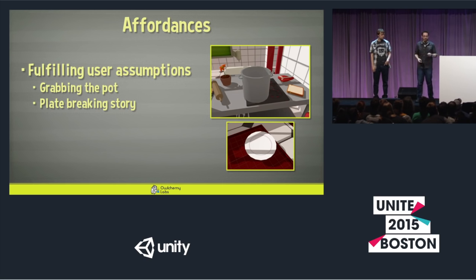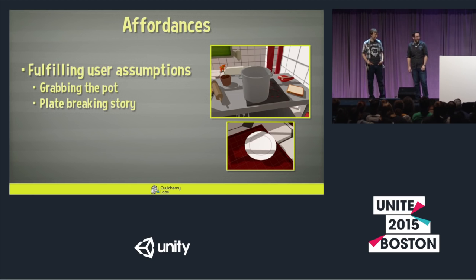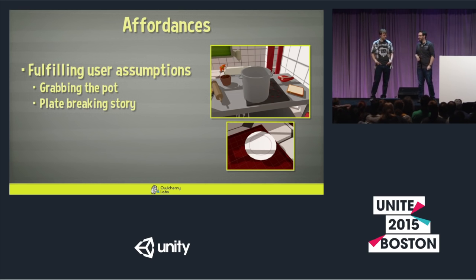Another good story about that is the plate. We were working on our first version of the kitchen, and my wife, Beth, was playing the game. She picked up a plate off the counter and threw it on the ground, and it just kind of sat there. And she goes, this game is crap. So the first thing I did was add make plates break to the top of the to-do list, because those testing moments where we realize we're blind to what's going on are really important.